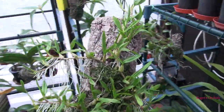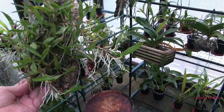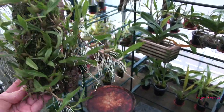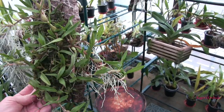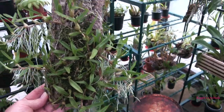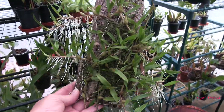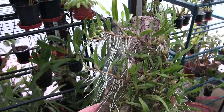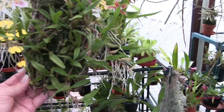The extensions have pushed out ridiculously, and unfortunately that does mean there's an awful lot of aerial roots, which without the humidity in here, those extensions wouldn't do that well unless they were sprayed frequently or something. But with the air humidity, they survive okay. I mean, all those root tips are growing. It's produced a lot of growth. Yeah, so that's coming on.